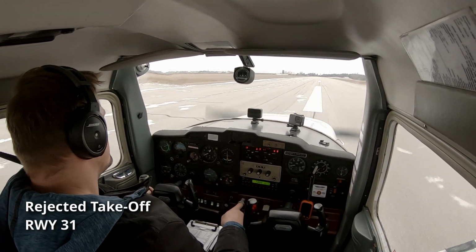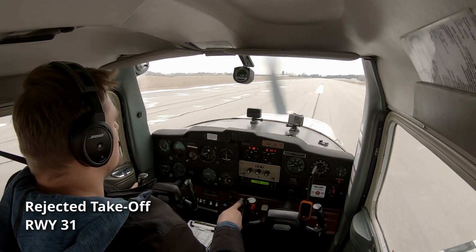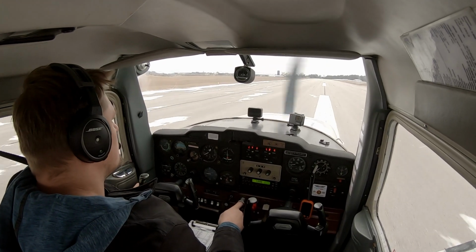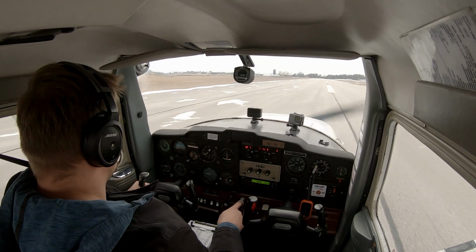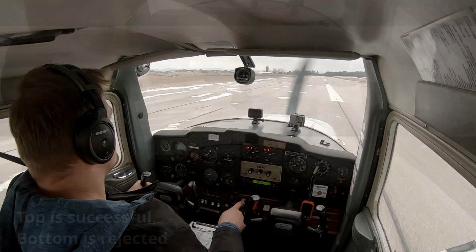If I had to guess, you're probably thinking the rejected takeoffs felt slower and more sluggish than the successful ones. But let's look at things side by side. So first we're going to look at both panels stacked, and then after I'm going to show you both airspeed indicators side by side zoomed in.